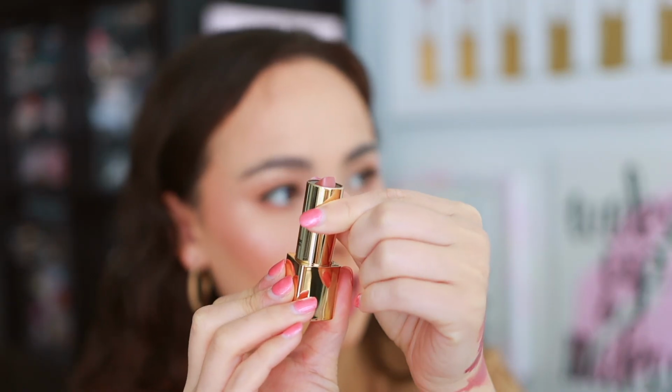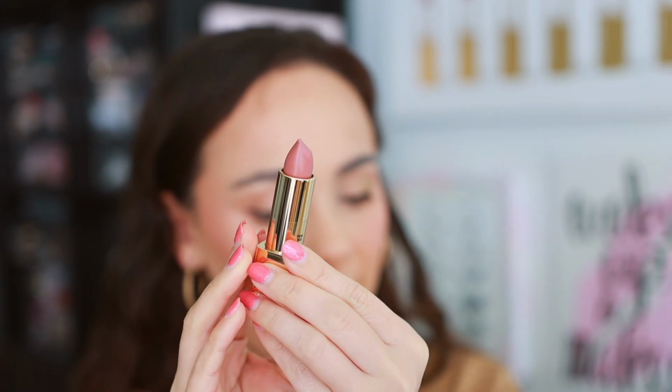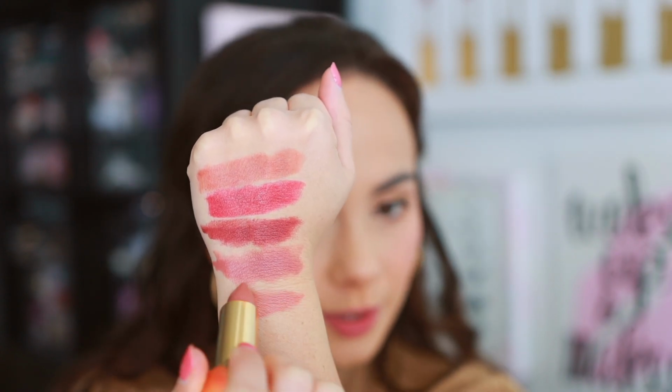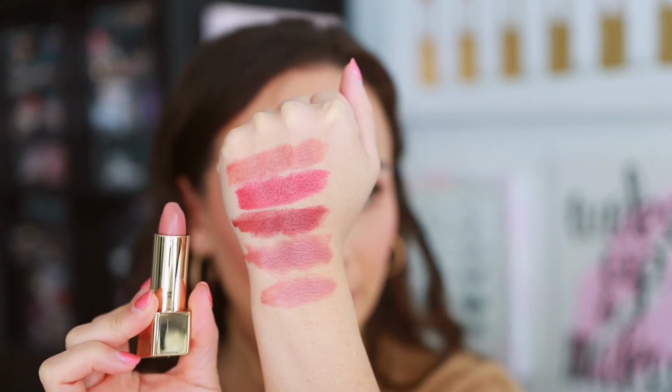Sip break already. Whew. This next one is Tide. This is one of the 5 that I purchased, so you can see I've already tried it. This is a rosy beige. I love this one. This is great for every day. Let me show you. If you like a natural lip color that goes with a lot of different looks, this one is beautiful, isn't it? And with a good lip liner.